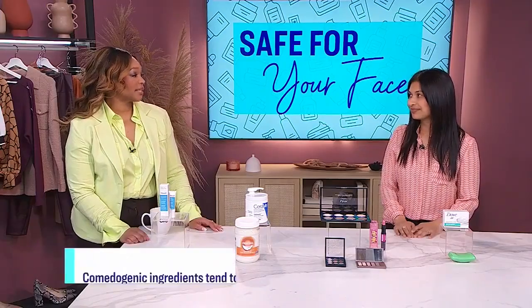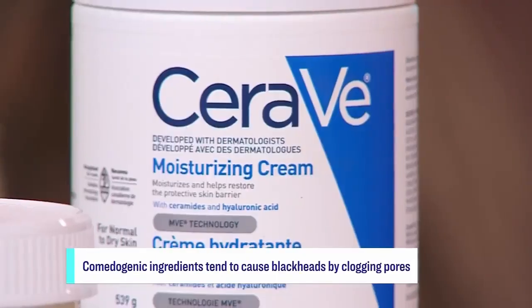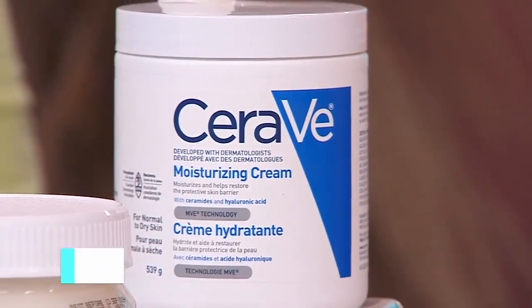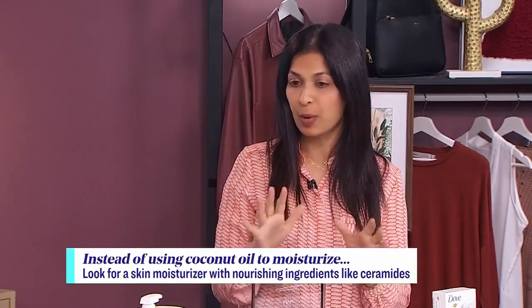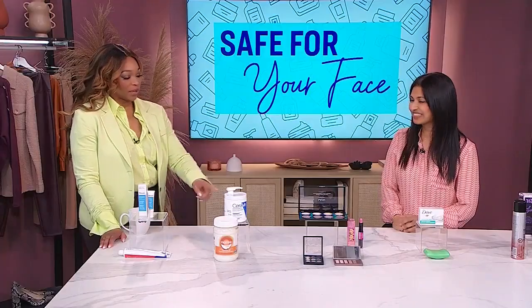Okay, what do you suggest instead? Ceramides are one of my favorite ingredients. I brought a product, CeraVe, which is a well-known brand, but ceramides are kind of like the mortar that holds together the bricks of your skin cells. And so it helps keep the water inside your skin, helps retain moisture and repair the skin barrier. So I love ceramides as an ingredient for the face. Very good, and this is easily accessible as well, right, at pharmacies.